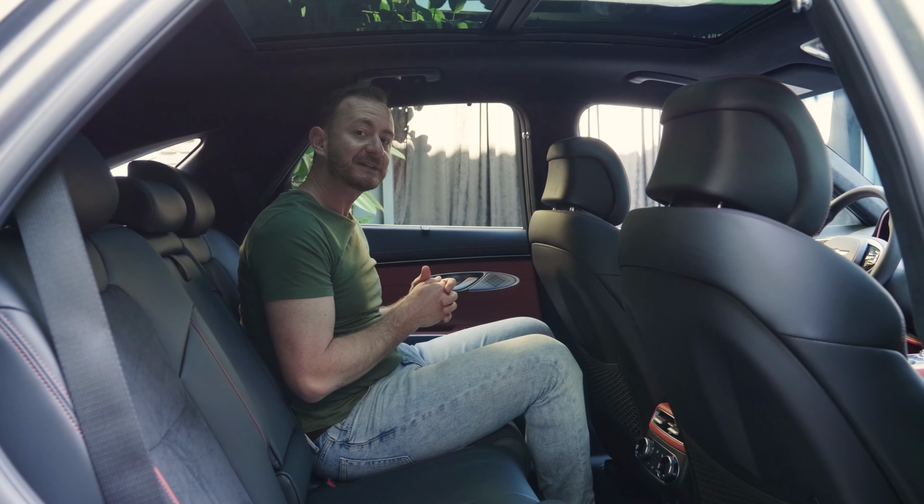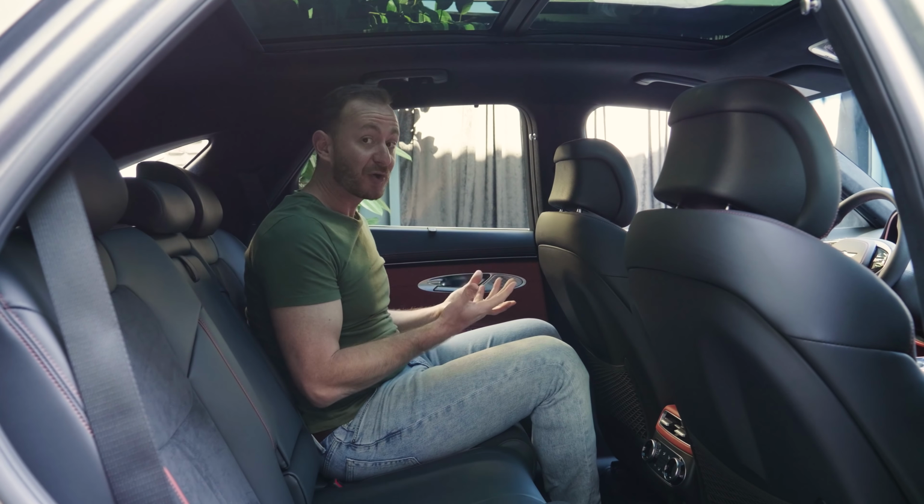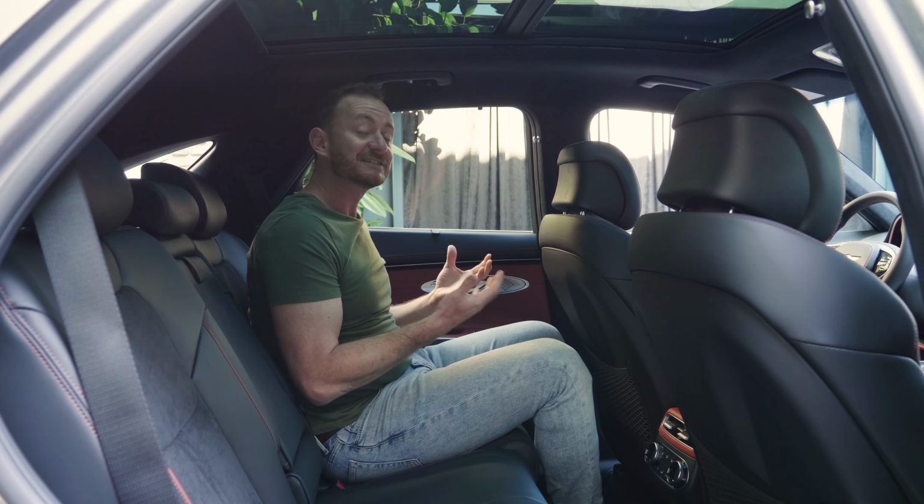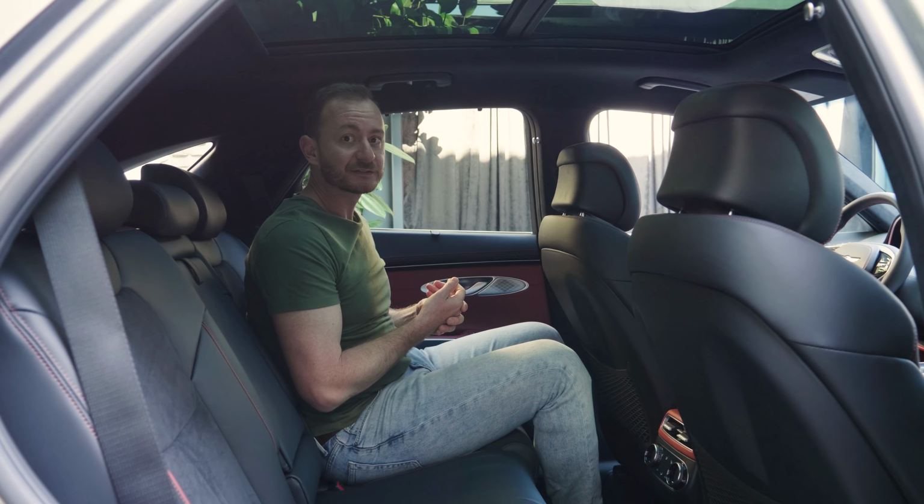for them, but it is something to think about when we know the quality of things like the Q5 and the BMW X3. That's not a problem you're going to have in those vehicles.